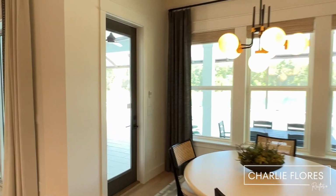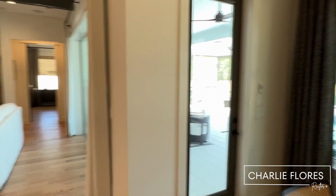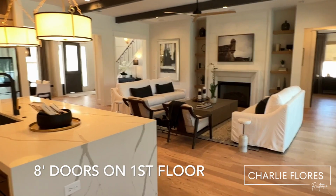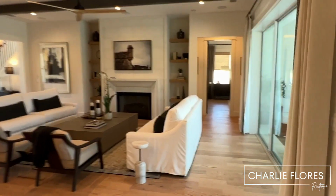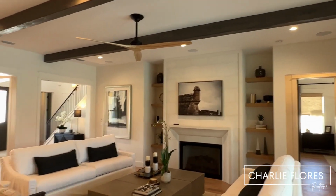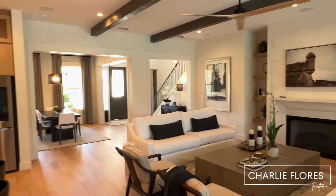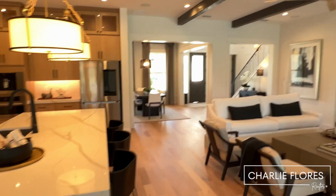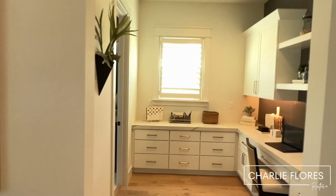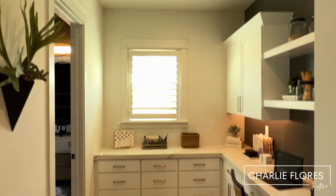And you can see all of the doors are 8 feet. So that's a standard feature with MasterCraft. So all of the interior doorways will have 8-foot doors. And then on the first floor, you're gonna have 10-foot ceilings, and that's a standard feature as well. And on the second floor, you're gonna have 9-foot ceilings. All right, so let's check out this area right here.